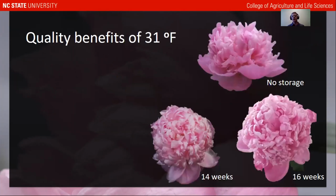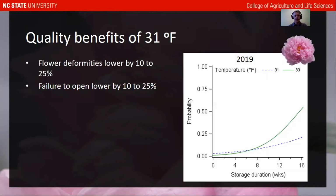However, there were a lot of benefits that we saw at holding our stems at 31 compared to 33. Here you can see Monsieur Jules Elite not stored, then after 14 weeks and after 16 weeks of storage. So a relatively good looking peony after 4 months in a cooler with no water. So our flower deformity was actually reduced by 10 to 25% at this temperature compared to 33.